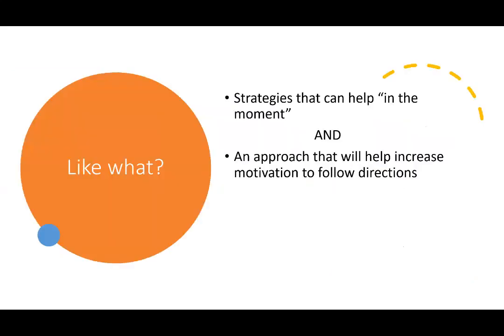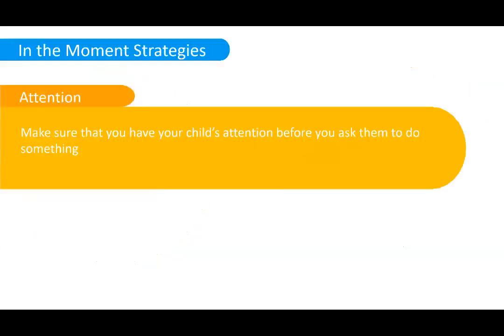So, like what? What are the things that we have available to us to help? Well, we are going to cover some strategies that can help in the moment. But we're also going to look at a more comprehensive approach that will help increase motivation to follow directions. Let's start with some of those in-the-moment strategies.